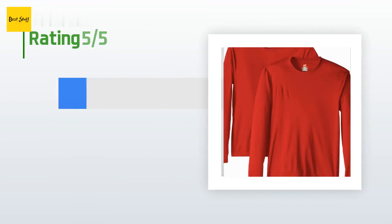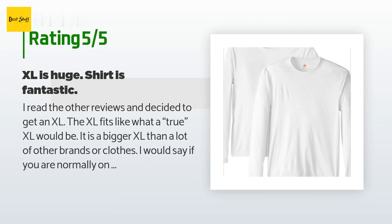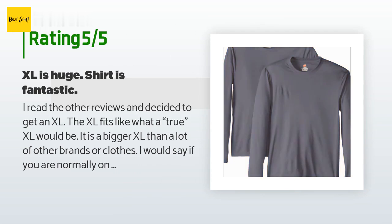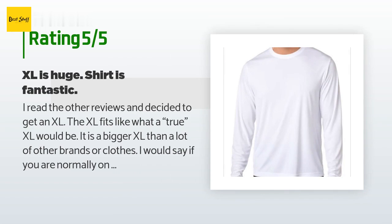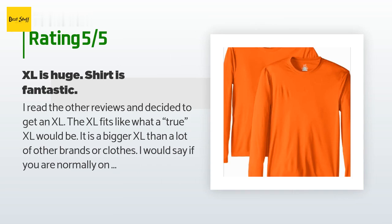This product has an average of 4.5 stars from more than 10,542 customer reviews. A customer said, I read the other reviews and decided to get an XL. The XL fits like what a true XL would be. It is a bigger XL than a lot of other brands or clothes. I would say if you are normally on the line between an L and XL and you want to put this under a t-shirt or wear as an underlayer, get the XL. Fits great as an outer shirt to put other clothes underneath.